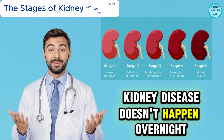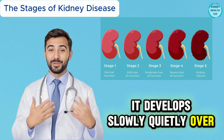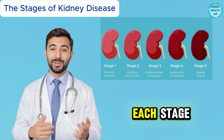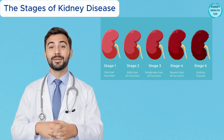Kidney disease doesn't happen overnight. It develops slowly, quietly, over many years. That's why doctors often call it a silent killer. Let me walk you through each stage so you know exactly what to look for before it's too late.